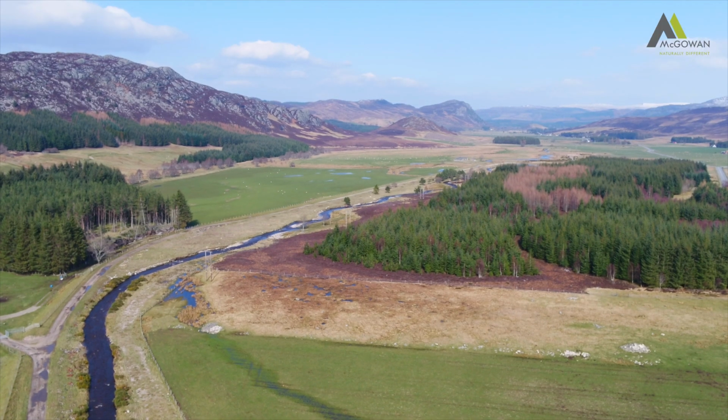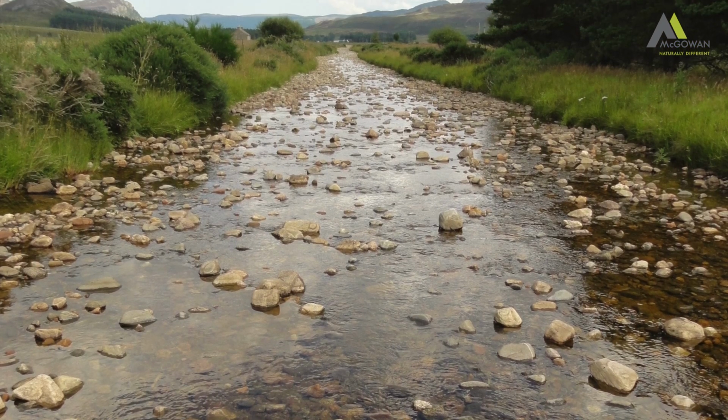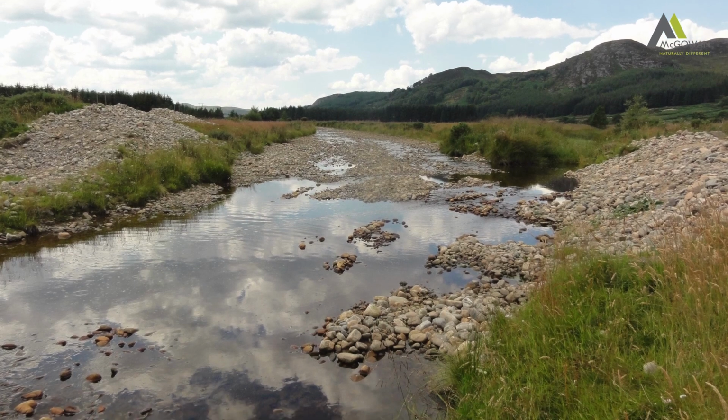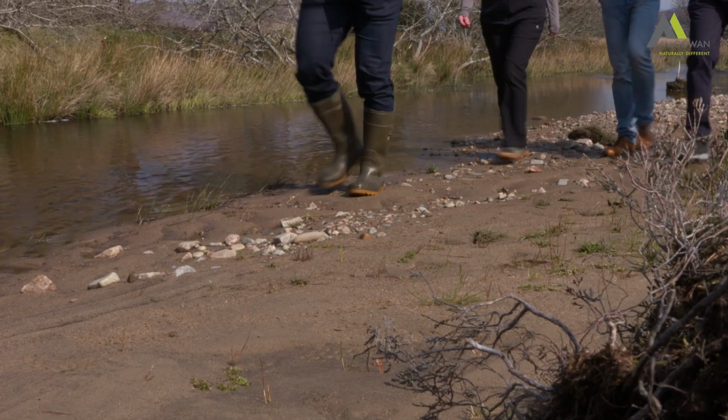The tenant farmer on the estate had concerns about flooding to agricultural ground and sediment build-up affecting drainage, because this situation had evolved over the years. So the estate contacted SEPA to discuss dredging of the river. They were worried about flood risk, so SEPA came out and did an assessment.